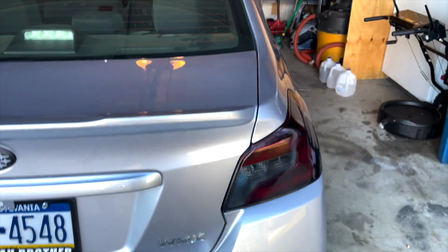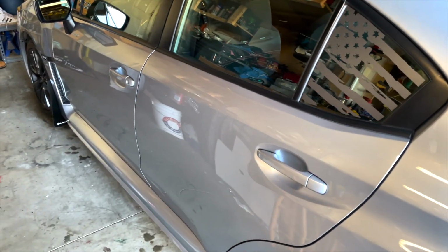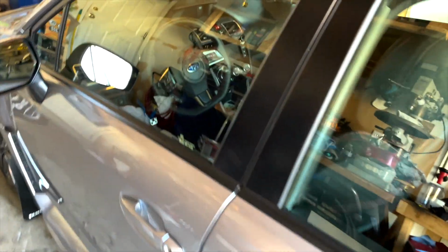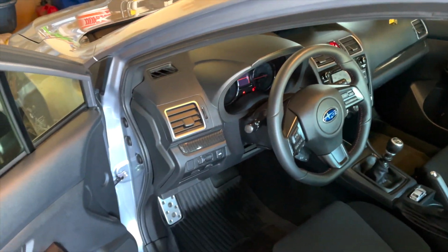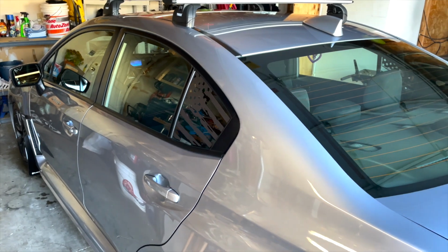So I'm going to be getting tint that covers that little strip right there, all four doors and the rear windshield. I just got these done by a buddy of mine named Tyler. I think they turned out really good, and I just detailed the car so I can see a good before and after. But as you can see, inside it's pretty bland. You can see all the way in and out, but I'll make sure to record the second I get there, and I'll get you guys some before and after pictures. I think it'll turn out nice.